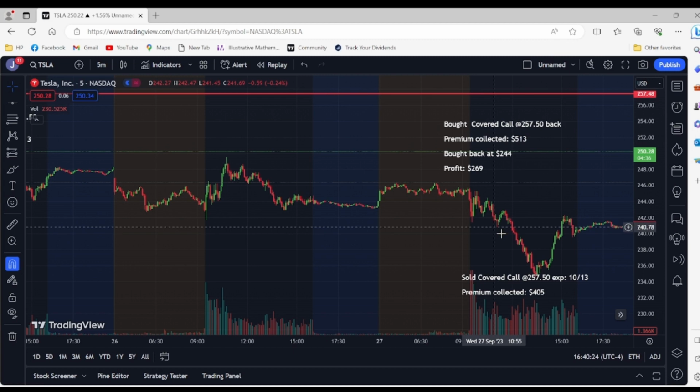But what happened is that Tesla stock sold off down here to about 132. And what happened as a result is that a lot of my premium was already given in my account. So I had the option to buy back my contract at a certain price, and I kept the difference. Since I got $513 up front, I paid $244 to just close it out from the buyer, so he doesn't have the right to buy it anymore. I kept a profit of $269.